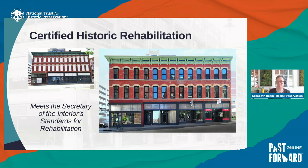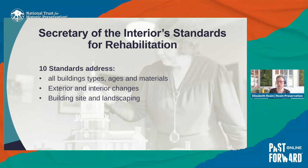Next slide, please. The standards help us preserve a building's historic character while still allowing for it to be adapted for a new use. The whole goal of this program is to help buildings remain economically viable. So the standards apply to all buildings, all building types, regardless of their age or their function or their materials. They cover work to both the exterior and interior of the building, as well as the site. A tax credit project must meet all 10 of the standards. So you can't choose which standards you want to meet or which part of your rehabilitation will get the tax credits. It's an all or nothing proposition.